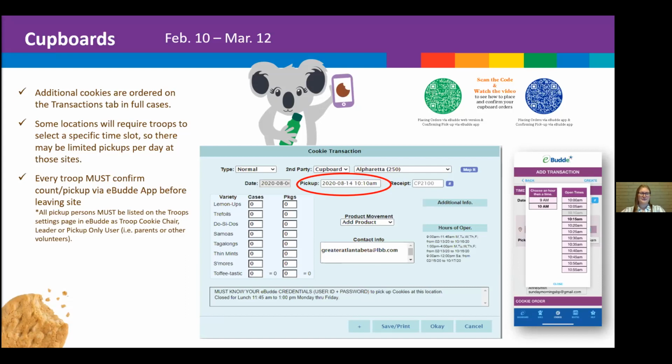But you get to choose the location. We typically have anywhere from 10 to 15 locations for cookie cupboards, where you can go and get extra cookies at any point in time. Each of them have a varied schedule. So you want to make sure that when you're on your transactions tab and you're putting that in, that you're paying attention to the details for the hours of operation for that site, and when you can go, what varieties might be available. We typically don't have an issue with inventory, but for some reason, if that location is out of tag-alongs, you will see that grayed out. And if that's a cookie you need, you would need to choose another site to pick up from. But all of the information you'll need will be there online.